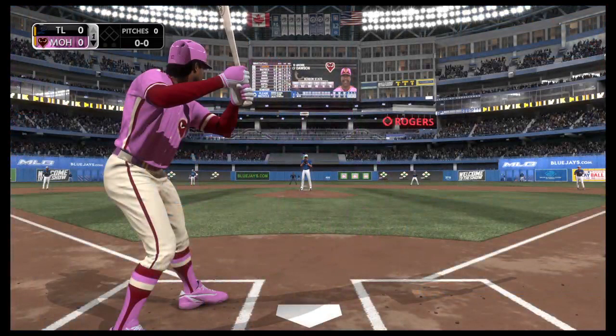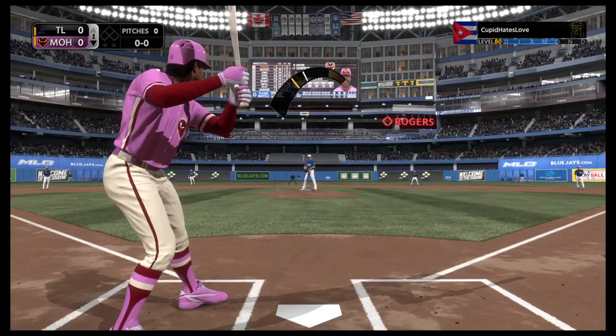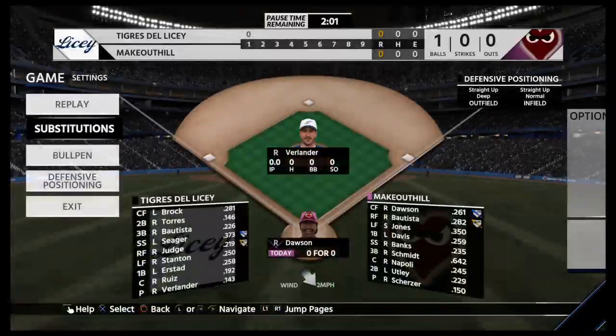Now at the plate, Andre Dawson. He'll lead things off here in the bottom half of the first. First pitch coming. Here it is. Andre Dawson. Thought he had the inside corner there.